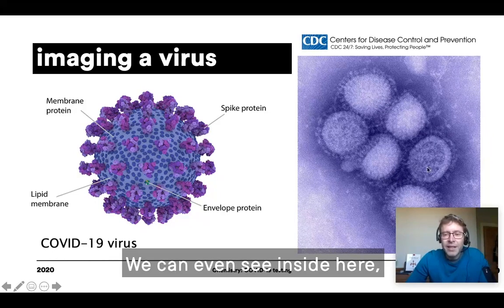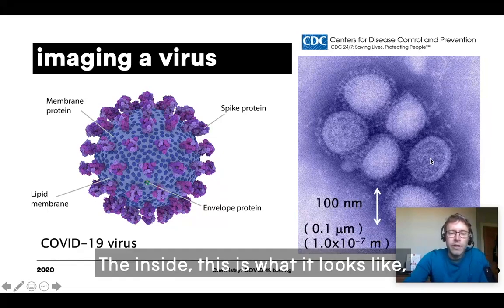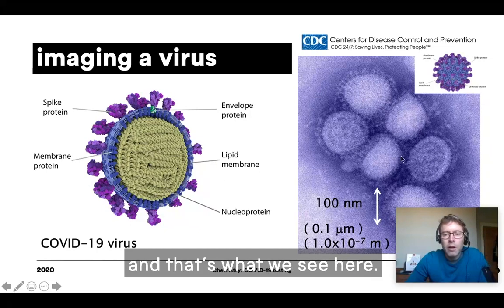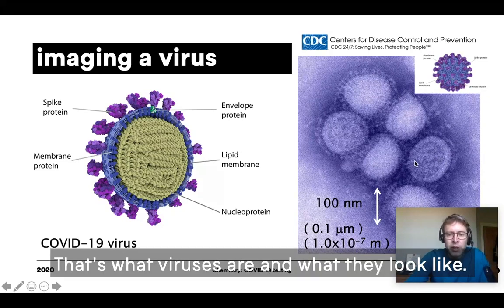We can even see inside here. So this is inside a virus. This is the RNA inside. On the inside is what it looks like. All this RNA is coiled round into a big circle. And that's what we see here. The shell and the RNA. So that's what viruses are, what they look like.